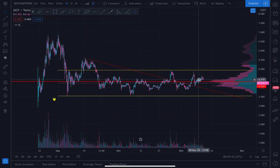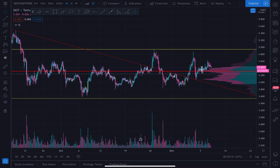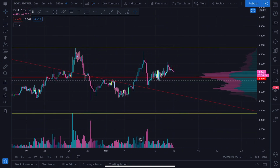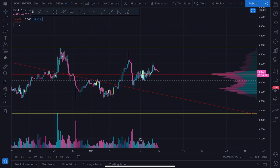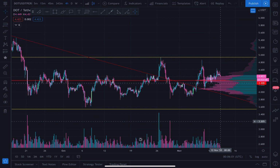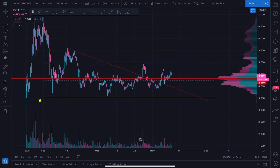And now we've just kind of been consolidating, but I don't like this really tight range here. Although we are in the group studying something called a bullish feather, but I haven't learned enough about that yet. So it is quite possible that we do come down for another test of this line. Worst case scenario, come down to the bottom of this trading range right here. I don't anticipate that, honestly.